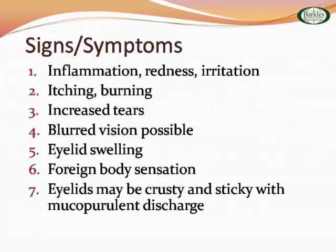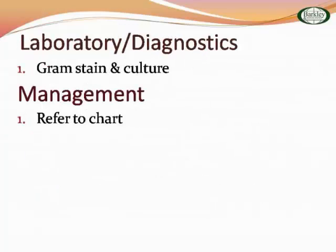You think about the signs and symptoms: pretty much itching, burning, increased tearing, blurred vision, eyelid swelling. They'll tell you that it feels kind of like there's something in my eye, I can't quite get it out. They may have an injected sclera. Eyes may be a little crusty, sticky, maybe some discharge. It may be clear, stringy, and clear and stringy is probably going to be more like an allergic type of reaction. Watery is more viral. Mucopurulent, of course, is bacterial. You've got a chart that is available for you that you want to think about for how to treat them when you think about conjunctivitis. So as we look at this chart, you're going to think about what type of discharge.